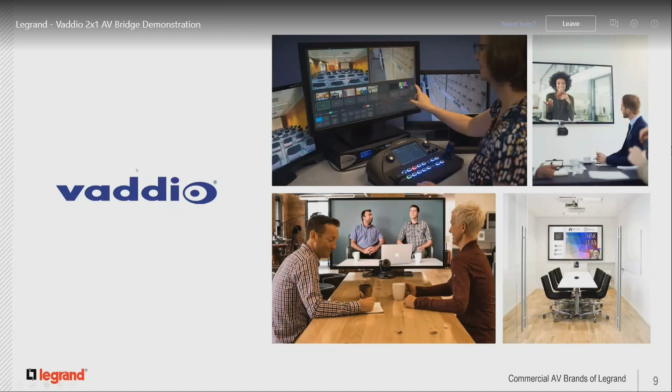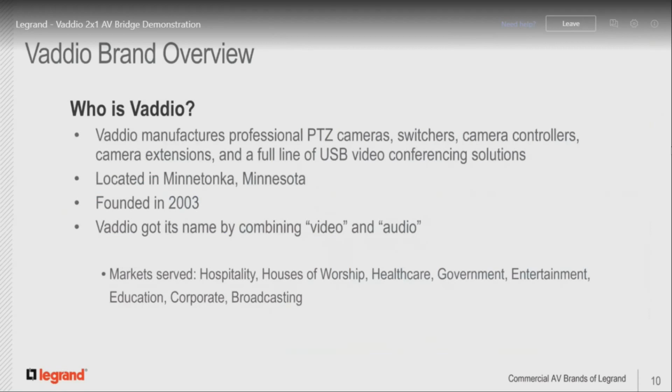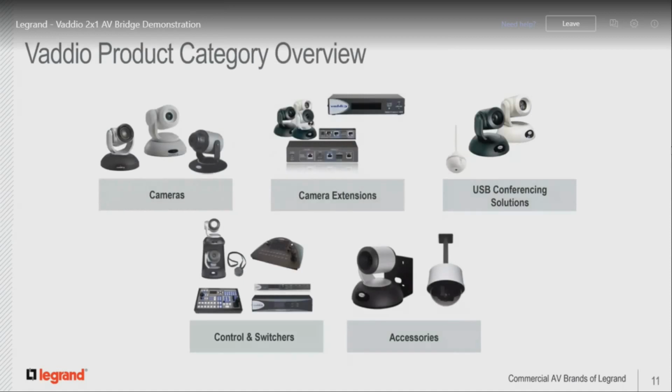Vaddio has been making and selling cameras for a number of years. They were founded in 2003, which is fairly recently, and it's basically PTZ cameras with unique connectivity capabilities. Most often HDMI, but also USB, some streaming, and those sorts of things. The whole product line comes together with the cameras, the camera extensions, USB and conferencing, a little bit of control capabilities where we can do light production work, and then all the accessories you need to set up your PTZ cameras.